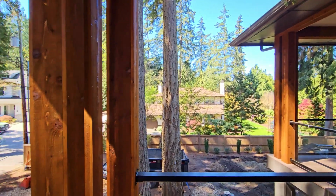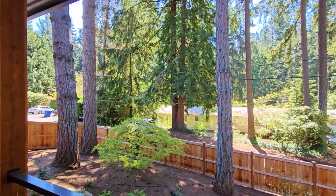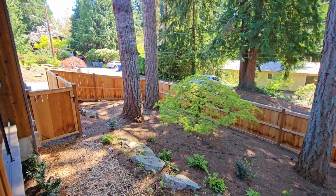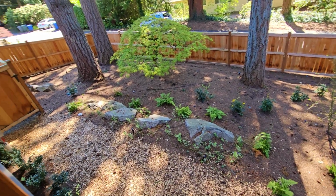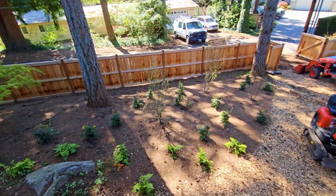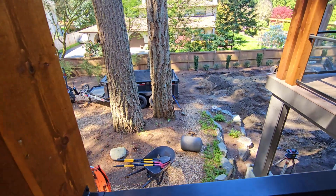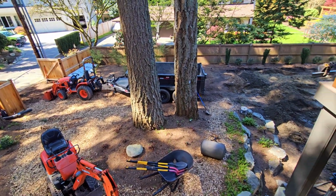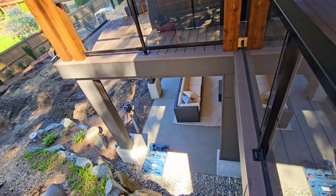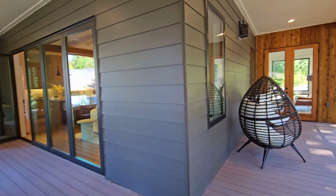Now, at the time of this filming of this property, they were doing quite a bit of excavation work in the backyard. The property has been listed over the winter, and the grass did not turn out well, so they're redoing the grass back there. And by the time that someone's going to go take a look at it in person after watching this video, or maybe a buyer even has this already under contract, prior to closing, that backyard is just going to look pristine and beautiful for the next homeowner.